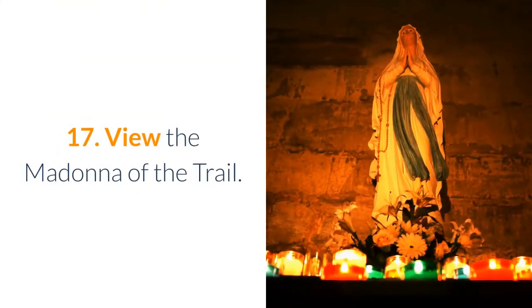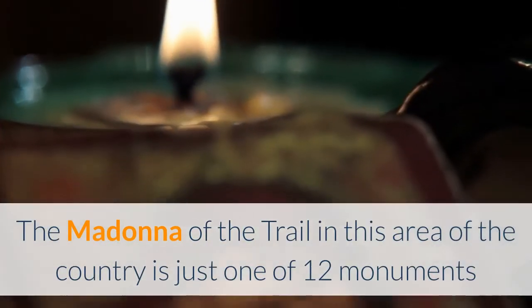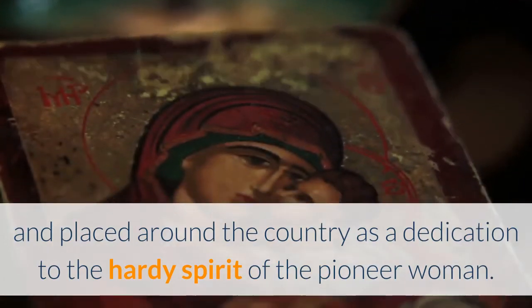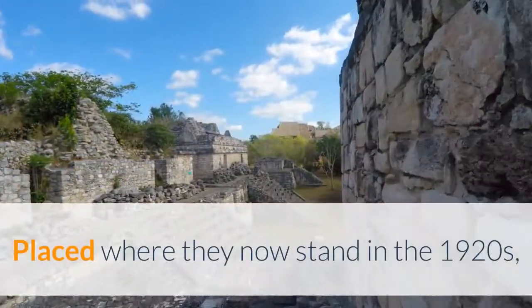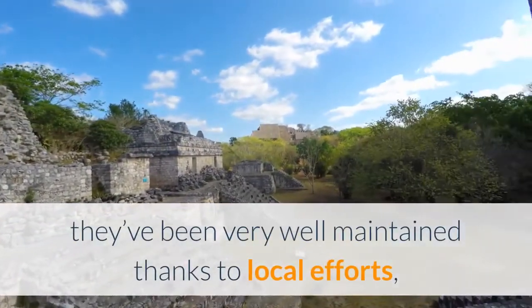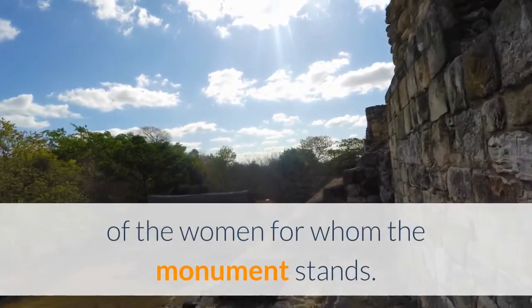17. View the Madonna of the Trail. The Madonna of the Trail in this area of the country is just one of 12 monuments that were commissioned and placed around the country as a dedication to the hardy spirit of the pioneer woman. These monuments are placed along the National Old Trails Road, starting in Maryland. Placed where they now stand in the 1920s, they've been very well maintained thanks to local efforts, and an overall feeling of pride in the legacies of the women for whom the monument stands.